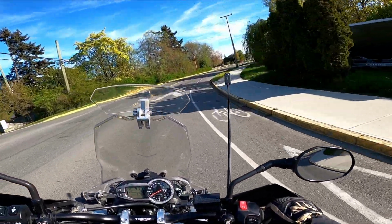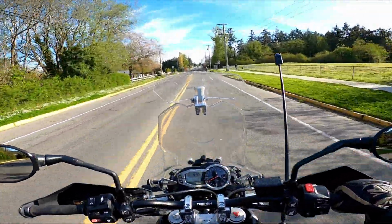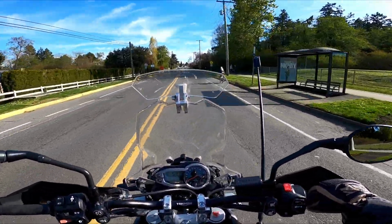gauges. I don't care about the big screen. That just kind of, I don't know. I look at a screen too much during the day. I like the old school look here.